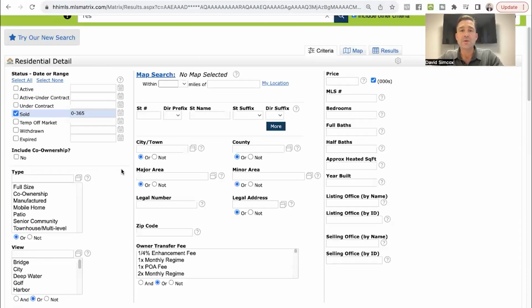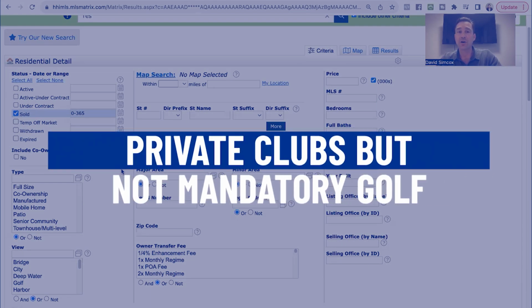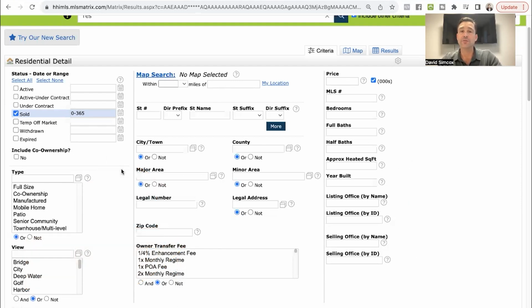All right, so now we are moving on to a new category. So this next category is going to be private clubs, but not mandatory golf. So meaning you have to either live in that neighborhood or you have to join that golf club if you want to play that golf course. But it is not required to live in that neighborhood. I'm sorry, it is not required to join the club if you live in the neighborhood.